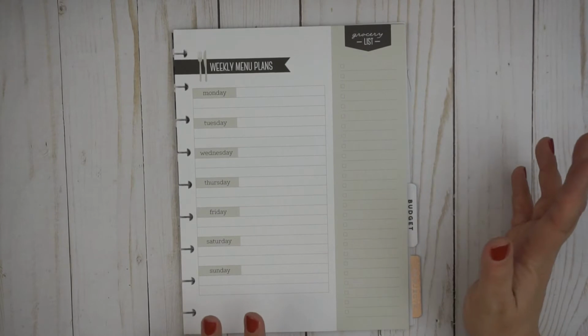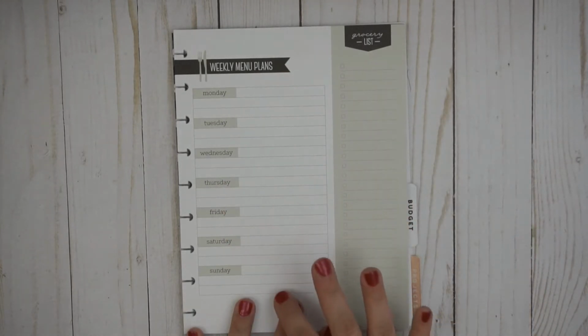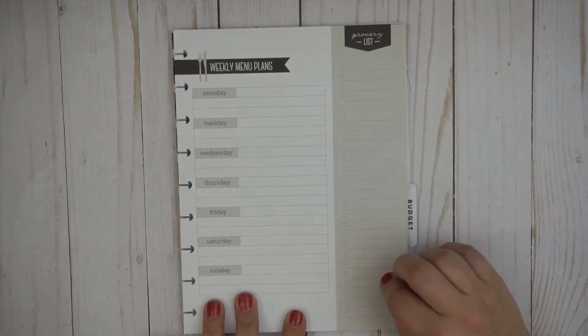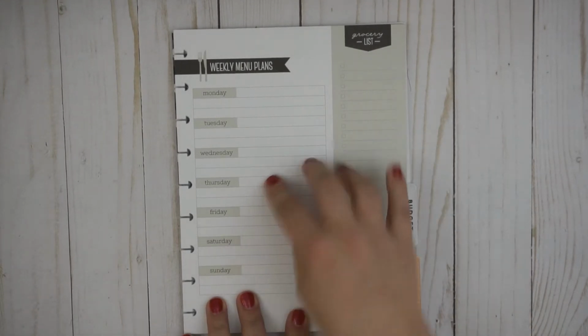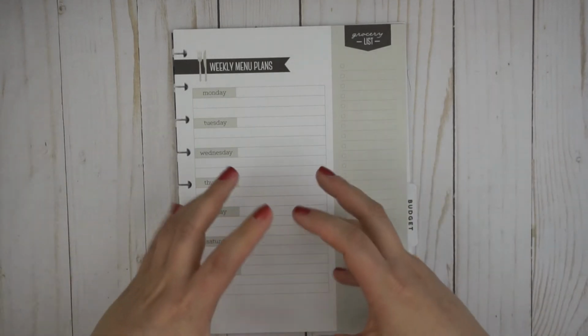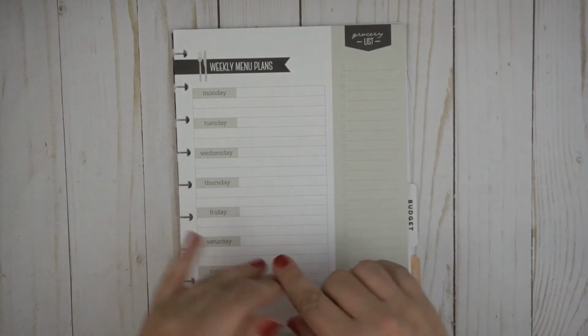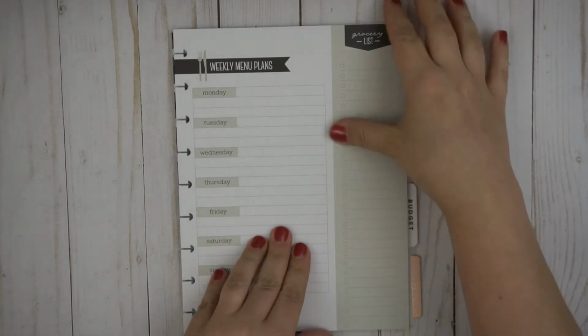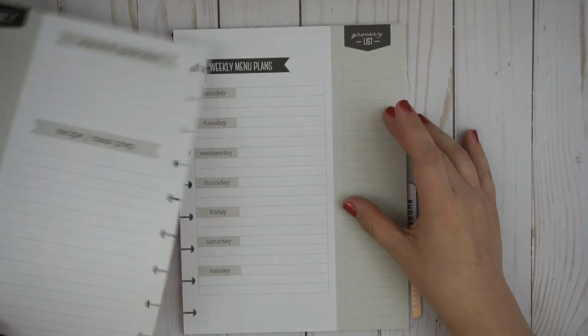And then it has your weekly menu plans. Starts on Monday, ends on a Sunday, and a grocery list. This to me is really great because I could add these things to my list and then compile my large list, which is what I normally do because I normally shop at a couple different places. But I feel like this is a good place to have it in one generic area.